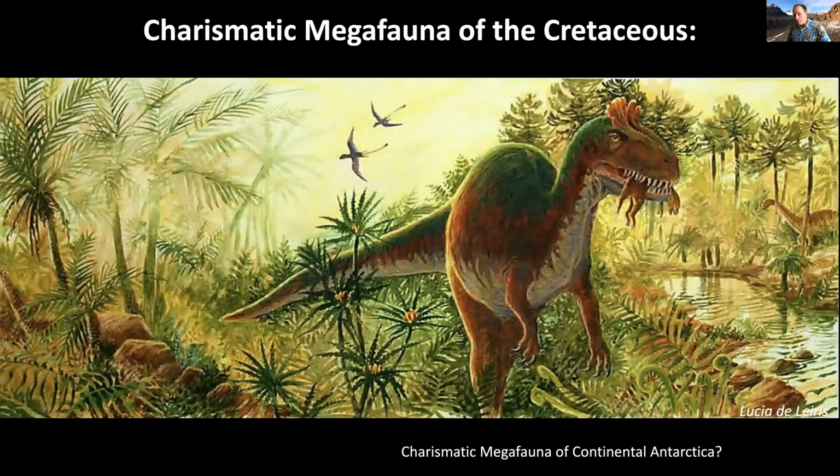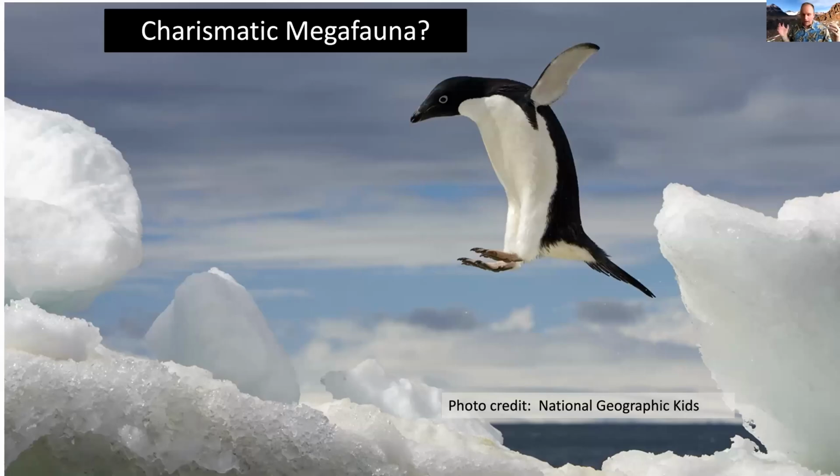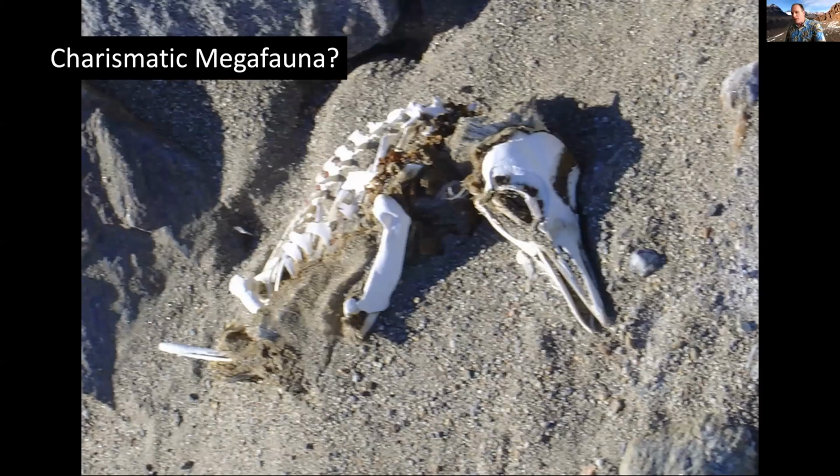Now, remember, we went from dinosaurs to having to respond to the cold. The birds figured it out. These penguins figured it out by, instead of flying through the air, flying through the water, and they feed on krill. But unfortunately, these are not terrestrial animals. These are marine birds, seabirds. And when we find them in the dry valleys, they look like this. The dry valleys are no place for a penguin. It's too harsh of an environment. They suffer and quickly mummify.